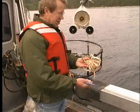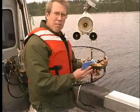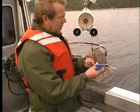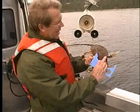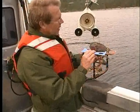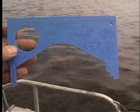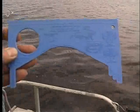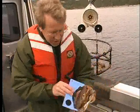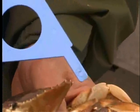This is a male Dungeness crab, as you can see by the narrow abdominal flap. Now we need to measure it to see if it's legal size. To measure a crab, you measure just inside the last spines on the Dungeness crab. You use a gauge that you can purchase at any sport dealer, and it has to at least touch inside the caliper on the gauge. As you can see, this crab is too small, so it must be returned to the water.